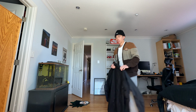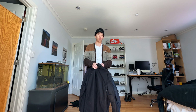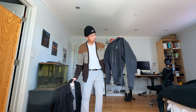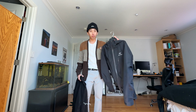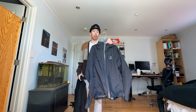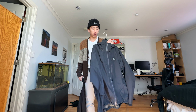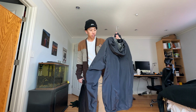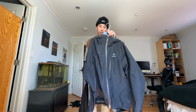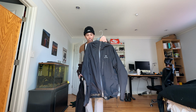Alright. So for an outer piece to layer in case it gets cold later, I was either thinking Arc'teryx jacket, can't go wrong with that. I got it off the Arc'teryx ReGear website, $150 for a women's Beta SL. They don't even make these anymore. But I wanted one in black, and so I finally got one. I was always checking the website every day for it. So glad to have this.